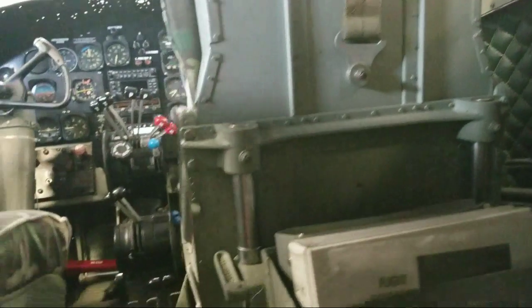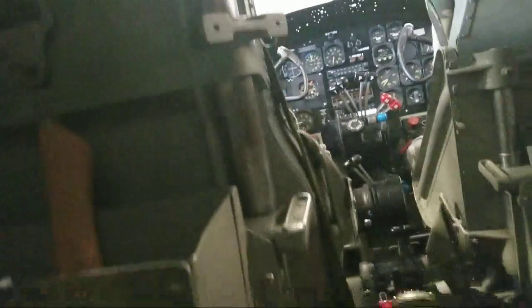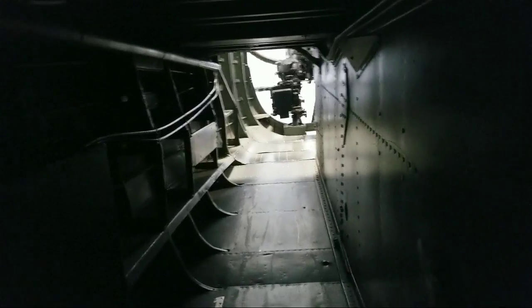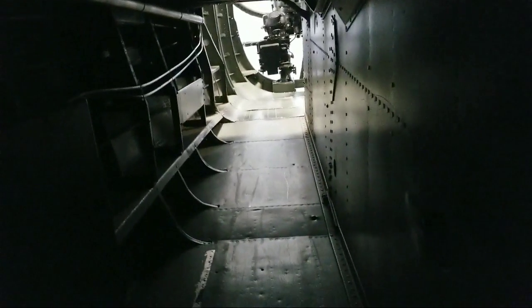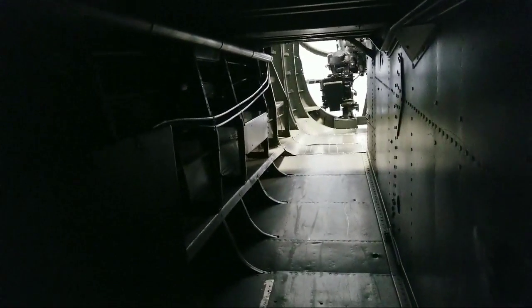I think we're going to go to the rear of the aircraft now, where the rear gunner and everything is. Here's how you get to the front guns. You have this little hallway, so you can climb right through this area here. Pretty interesting. Now I'll try not to fall. I'm getting down, around this side. All right, where are you at?